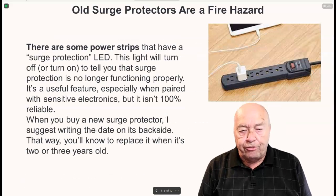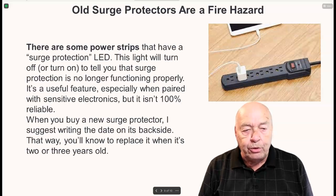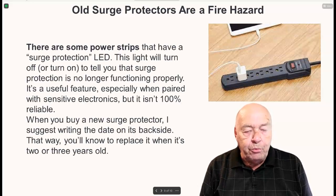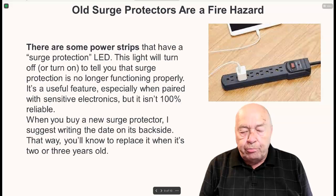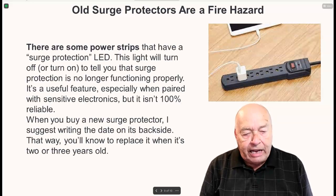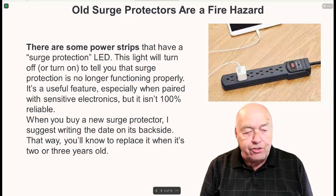There are some power strips that have a surge protection LED. This light will turn off or turn on to tell you that surge protection is no longer functioning properly. It's a useful feature, especially when paired with sensitive electronics, but it isn't 100% reliable. When you buy a new surge protector, I suggest writing the date on its backside. That way you'll know to replace it when it's 2 or 3 years old.